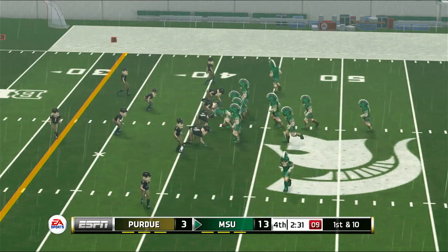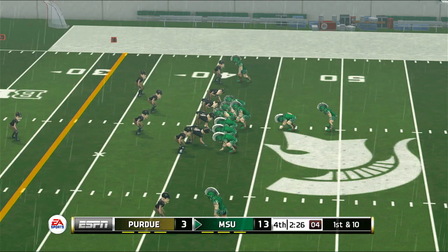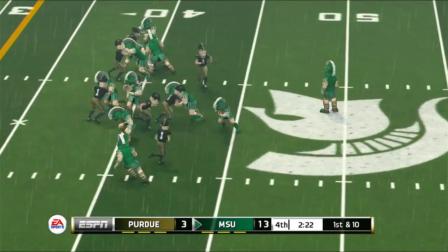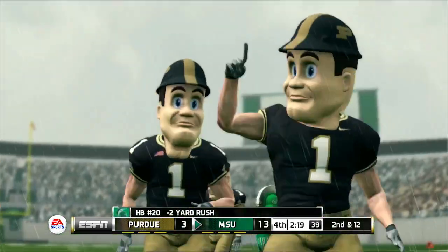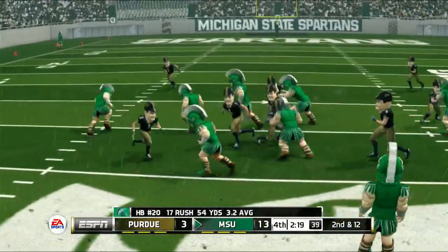It's first and 10. Ball on the 42-yard line. Just over 2 minutes in the game. He hits him hard at the 45-yard line. Loss of three on the play. That'll bring up second and 12.